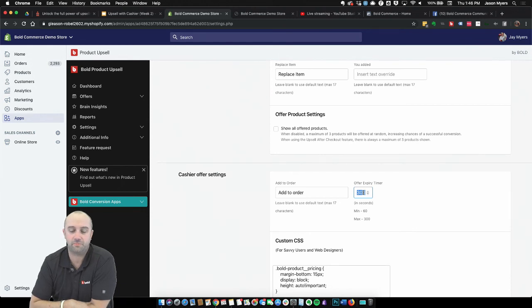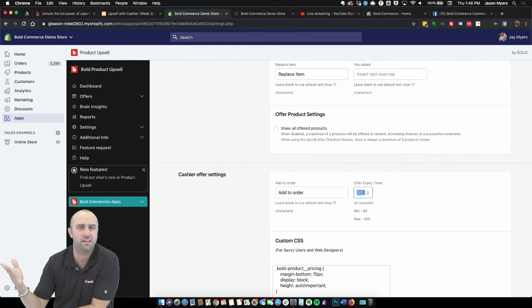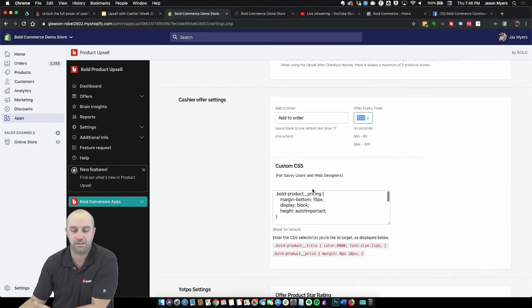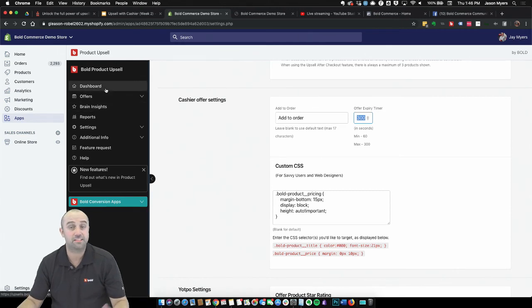We'll probably have a blog post out at some point with some interesting data on, does one product convert the best? Does two? I would assume by default it's set to 3 minutes, and that seems to be pretty good. But go ahead and play with it, see what converts better. And then if you want to enter any custom CSS to style that, you can here too.